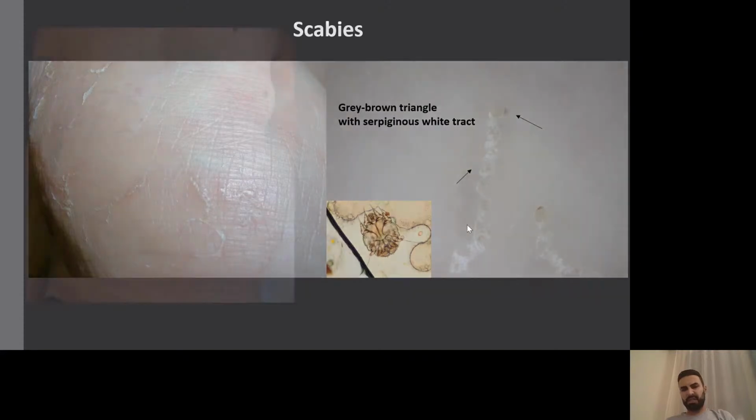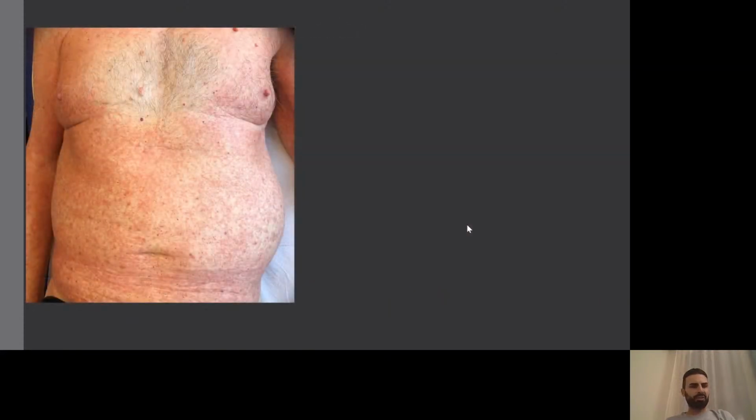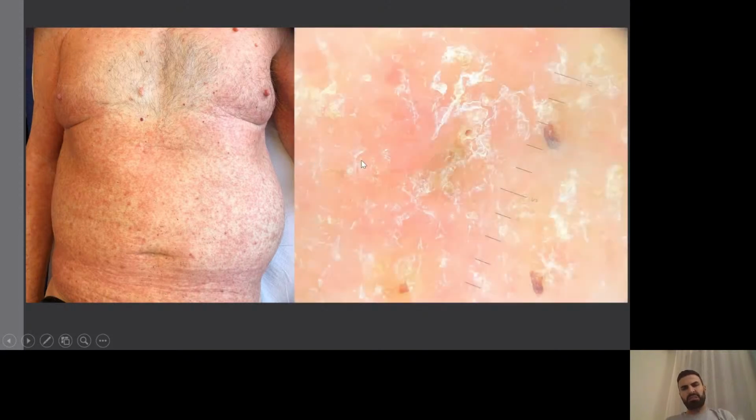Okay, this is fantastic. But I would like to show you this case. This was a very itchy eruption, and this was dermoscopy. What do we have? We have a lot of white and yellow scaling. So the first impression here would be eczema, and of course this is eczema, but we also have something else. We have these brown triangles, but without any burrow. You can see here the brown triangle, like an aircraft, which is the anterior part of the mite.